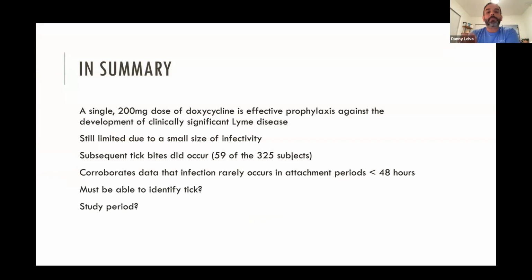So in summary, a single 200 milligram dose seems to be effective prophylaxis in the development of clinically significant Lyme disease. I talked about the limitations due to the small sample size, but also the small size of actual infectivity that occurs. There were subsequent tick bites that did occur. There were actually 59 out of 325 subjects. I forgot where the 325 comes from, because actually 400 and I believe 430 or 482 were randomized. I think what happened was they lost 100 to follow up in the 6 weeks period.